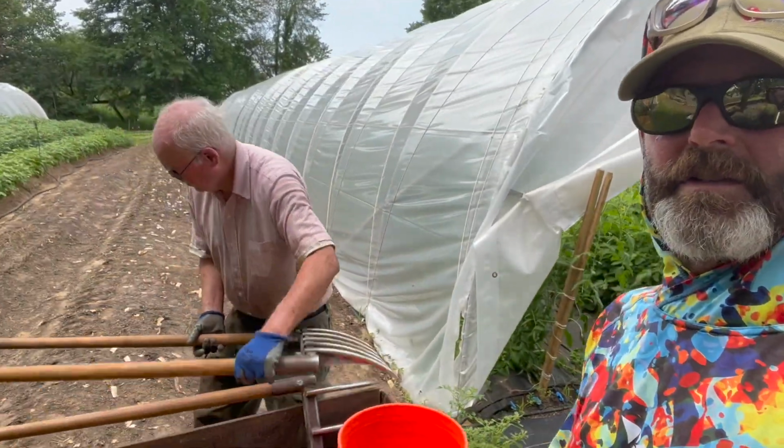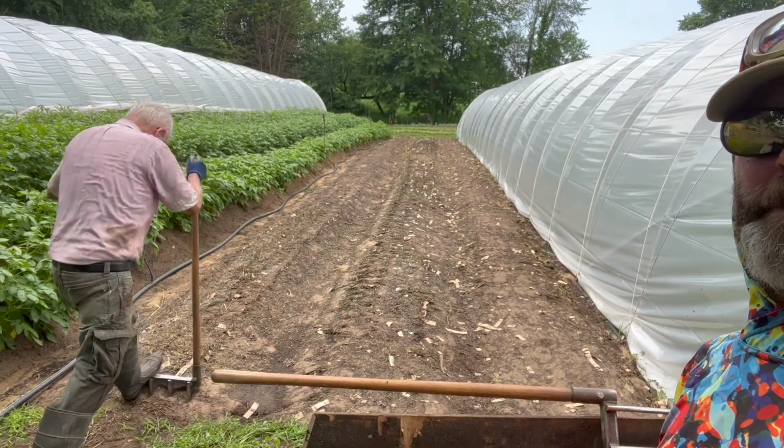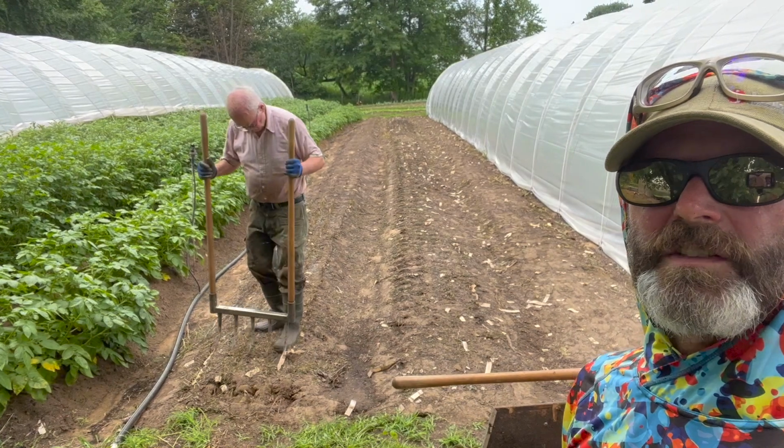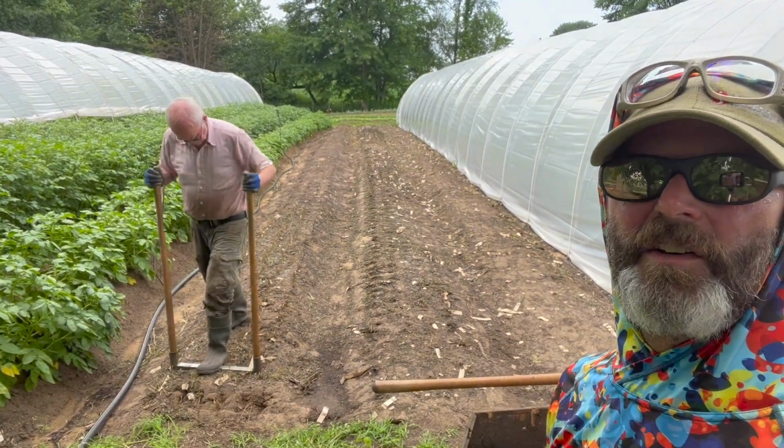There's 3 more beds on the other side of this greenhouse and the Roma tunnel where we're gonna put winter squash too. Ralph is gonna be using the broad fork to deep aerate and decompact these beds. He works with us about 20 hours a week. Ralph is Heather's dad, in case you guys don't know that.